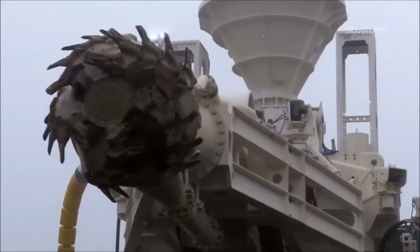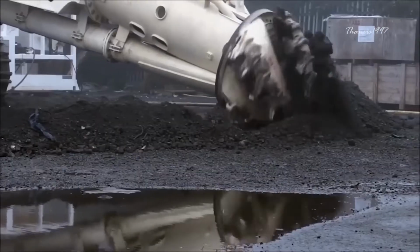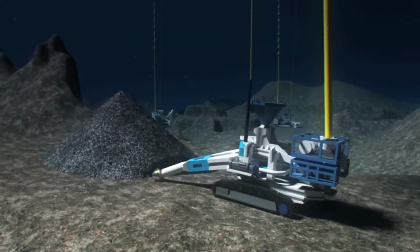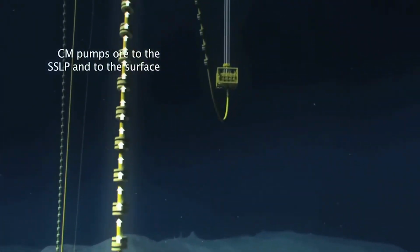The third robot, Super Sucker, came next to pump crushed rock and water from the seafloor to the production vessel on the surface. It was like an extremely overbuilt vacuum cleaner that could also mix the ore with water. Otherwise, it'd be impossible to pipe the mined minerals to the ship up above.